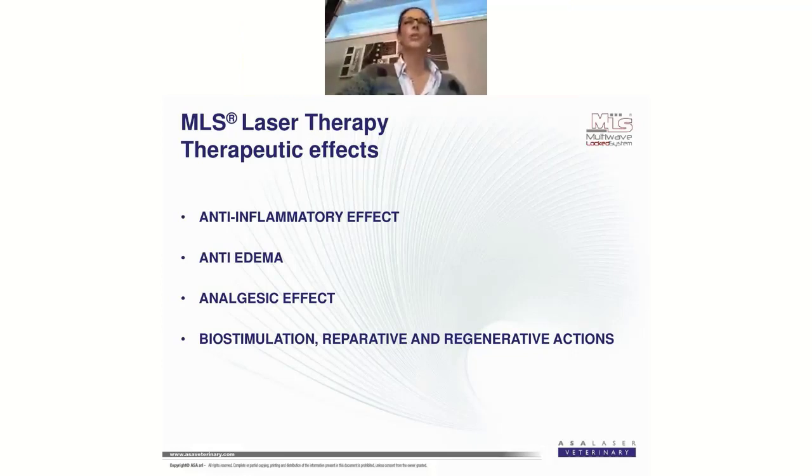Now we will go deeper into some of the clinical effects of laser on horses. What we can reach with laser therapy is the anti-inflammatory effect, the anti-edema effect, and the analgesic effect, which occur simultaneously while we are treating, and they act very, very fast. And we can also reach a biostimulation, reparative, and regenerative action. For these kinds of actions, we need more treatments or sessions, for example for tendon lesions or very big lesions. But let's start to see some examples.